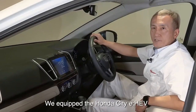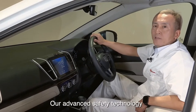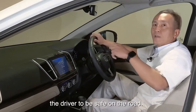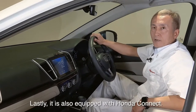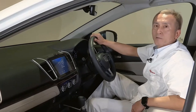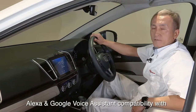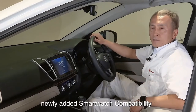We equipped the Honda City e:HEV with Honda Sensing, our advanced safety technology that supports and assists the driver to be safe on the road. Lastly, it is also equipped with Honda Connect. It provides industry-best innovative features like Alexa and Google Voice Assistant compatibility with newly added smartwatch compatibility.